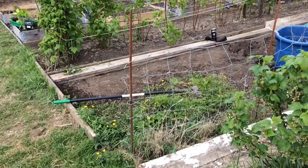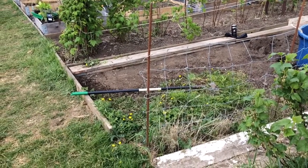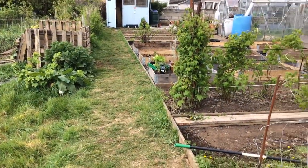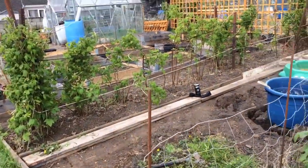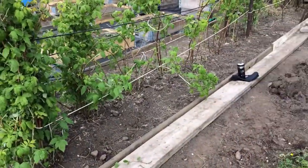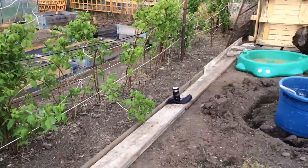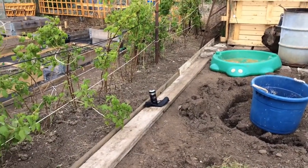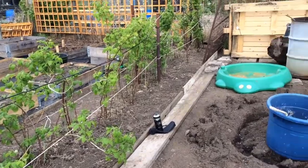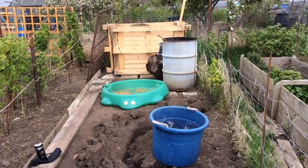Come on. So this wire fence marks the start of the corner of our plot. Grass path going up to the shed. This bit here, I'm just sticking a path down the side of the raspberries. It was all completely overgrown. We've stripped it back to nothing. Hopefully we'll get a few good raspberries this year. Going up to the compost bin.